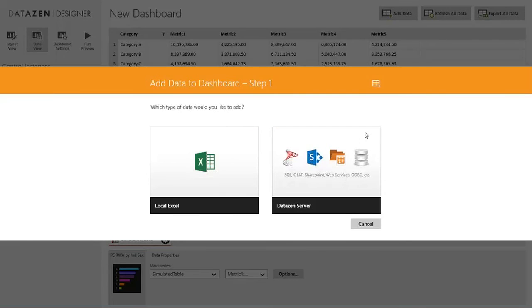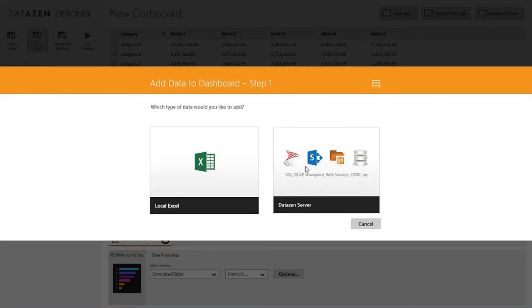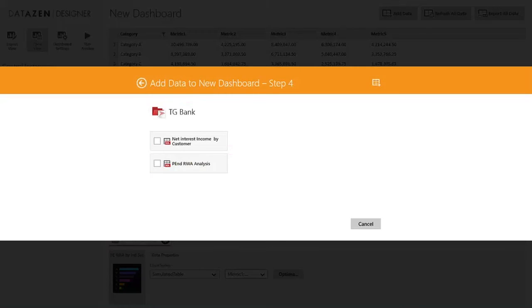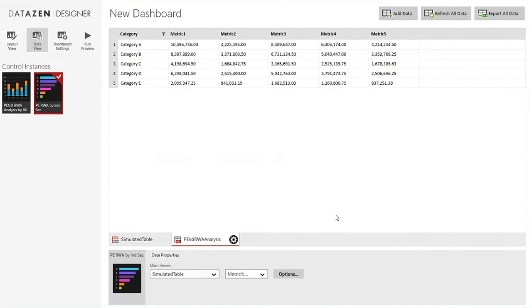So if I want to connect to a SQL database, I'll need to do that data connection on the Datazen server, create a data view, and then if I now select the Datazen server, there's Contoso, which is the hub that I'm working with at the moment. There's the data connections that we saw earlier on the server, and if I select TG Bank, these are the 2 data views that I've got created against that data connection. I'll select the period end RWA and I'll import that data.